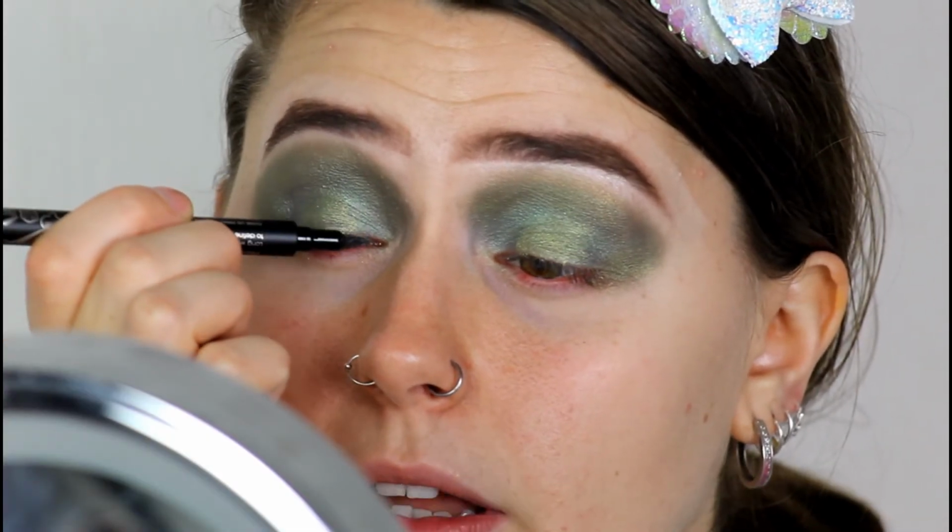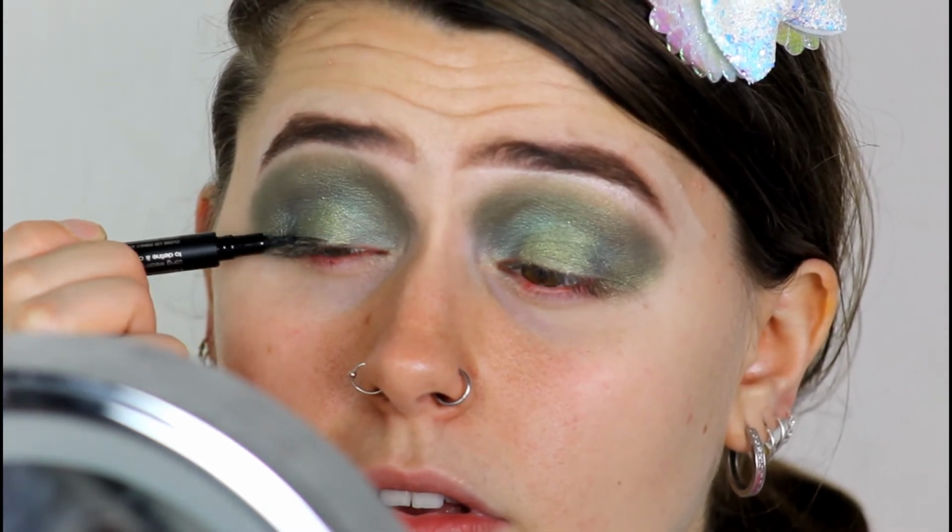Just going to start by creating a wing with this. We'll see how this applies. So far, so good. This eyeliner went on really, really well. I had to do the wing off camera because I just could not focus. But it went on really nicely. This isn't the blackest liquid eyeliner I've used, sadly. But it went on really well, and creating wings was super, super easy.